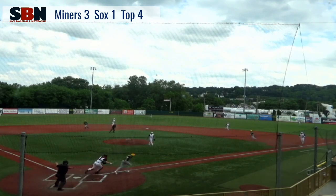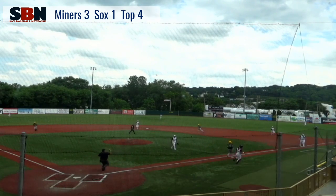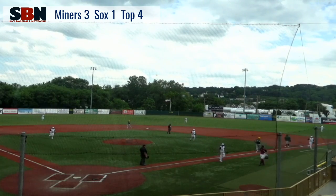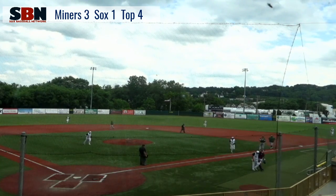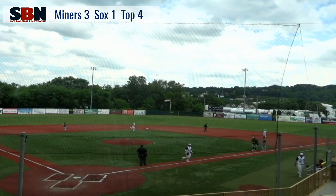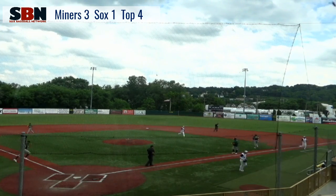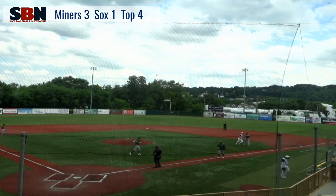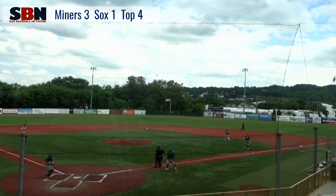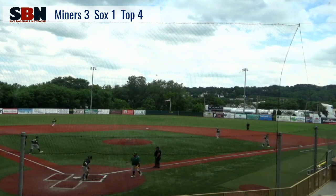You swing and a miss here, and Bolton tags them on the back to end the inning. All right, so one run comes in for West Virginia on three hits, no errors, and two men left on base. We'll go to the bottom of the fourth with the Miners ahead, 4-1.